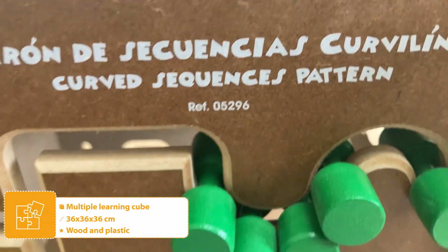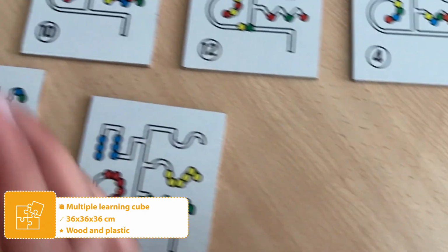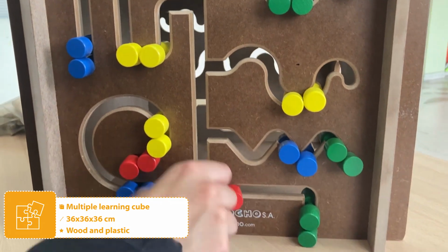Curved sequences pattern. The pattern is so useful to work with cognitive abilities like attention, coordination, logical thinking, and memory. Kids can take one of the 6 guide cards and move the pins to get the same pattern.